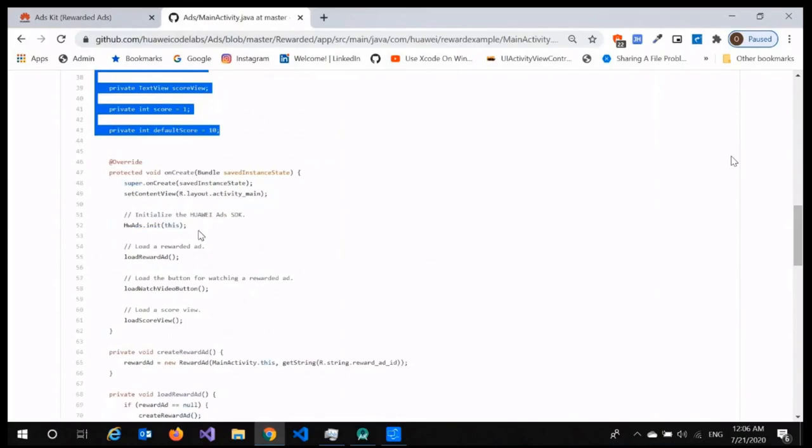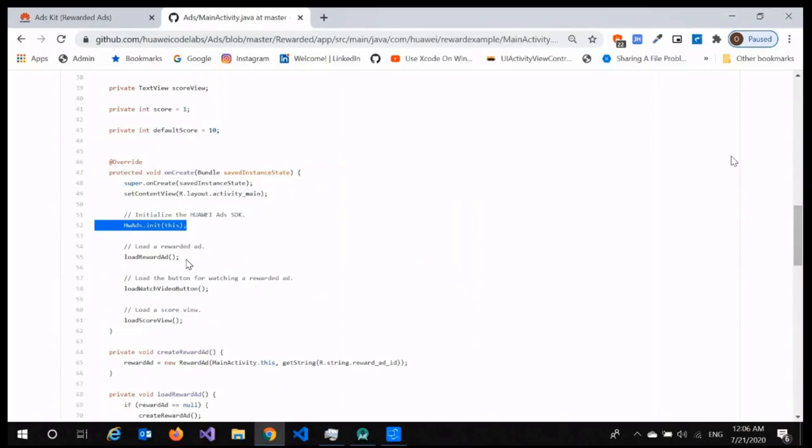He told me to initialize the ads. We will do this before. And now we need to load the reward ad, load the watch video button and load the score view. So these are the steps that we need. At first we need to load the ad, then we need to explain the ad to the users.